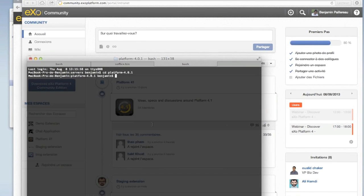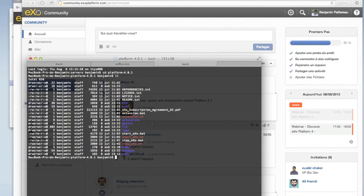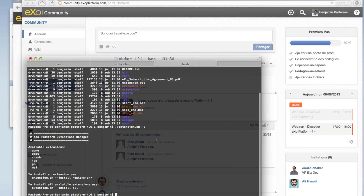and if I go to platform, to the installation folder, okay, you've got an extension folder and an extension script, and you can list all the extensions. So if I start the extensions script, like list, if I list all the extensions, everything is written in the help, by the way. I'm just going fast because we are running out of time. You see you have by default the Acme extensions, CMIS, Crash, and the IDE is part of it. So you can install very easily the IDE extension.